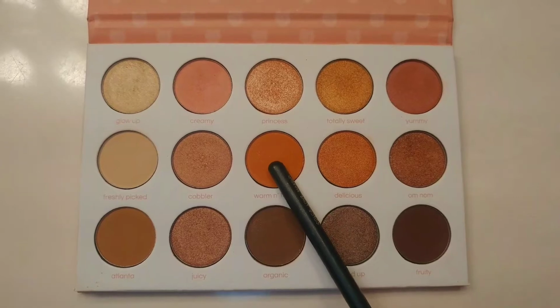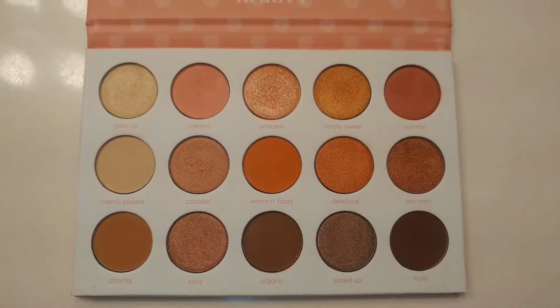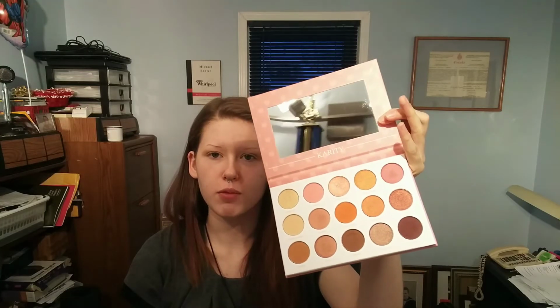All right. So, moving on. I am obsessed with this orange color. They call it Warm and Fuzzy. It's the one in the very middle there. So I'm going to go in with that. It looks a little more red on camera, I think.